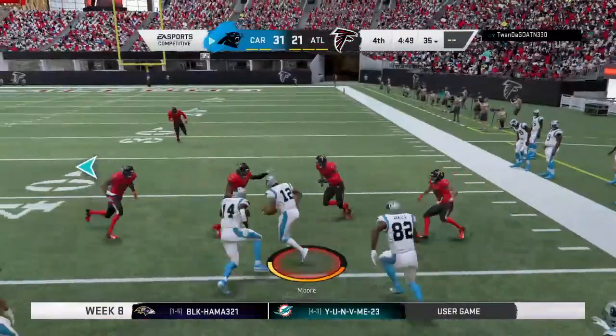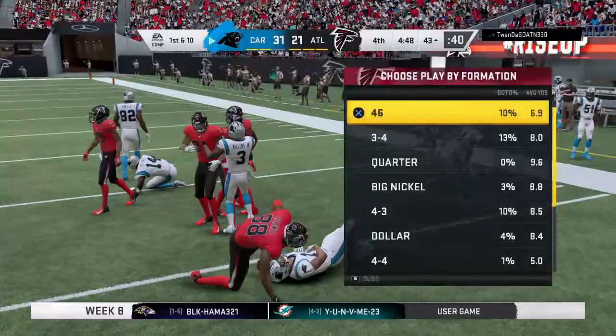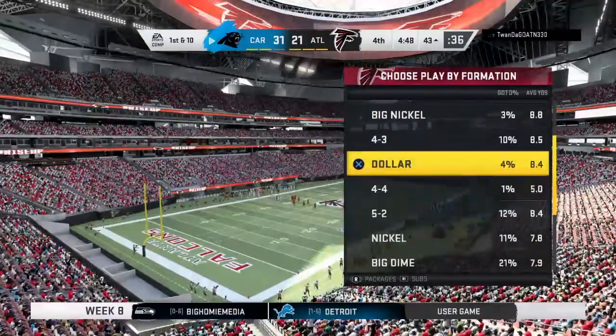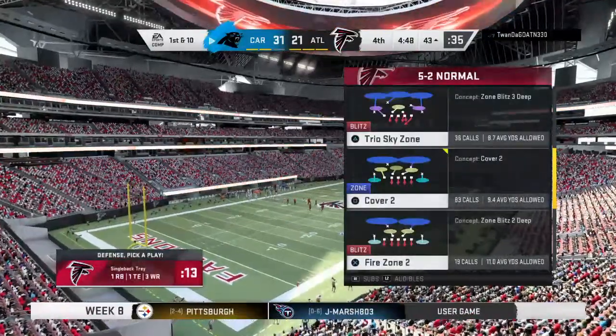And it looks like the Panthers' hands team does its job. Now whistles here, and it looks like we've got a Panther that's having some difficulty down there getting up. While the training staff works on him, we'll step aside and be right back.